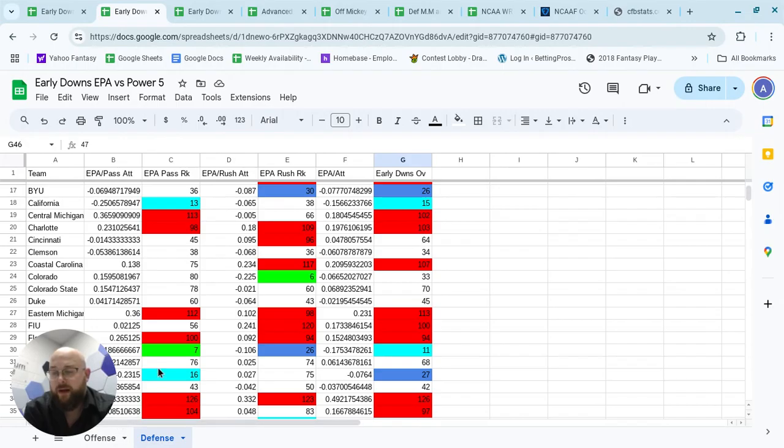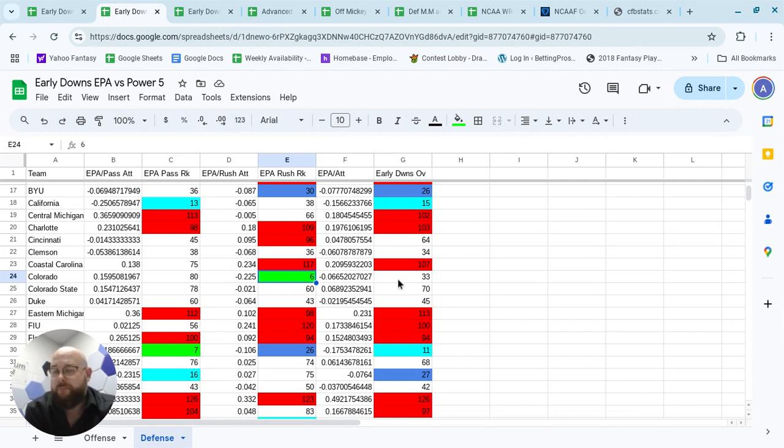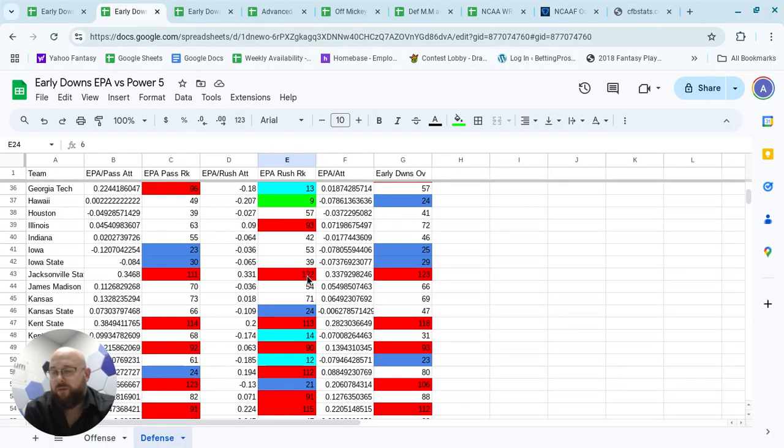So when we're looking at Colorado's defense, they are boosted up a little bit from some of the group of 5 teams they played, but they still rank 6th in EPA rush allowed on early downs versus Power 5 teams. So that's still a legitimate strength, in my opinion. So I think that kind of holds true, even though their ranking might not be top 15 overall. I think you can kind of say that holds true, right?